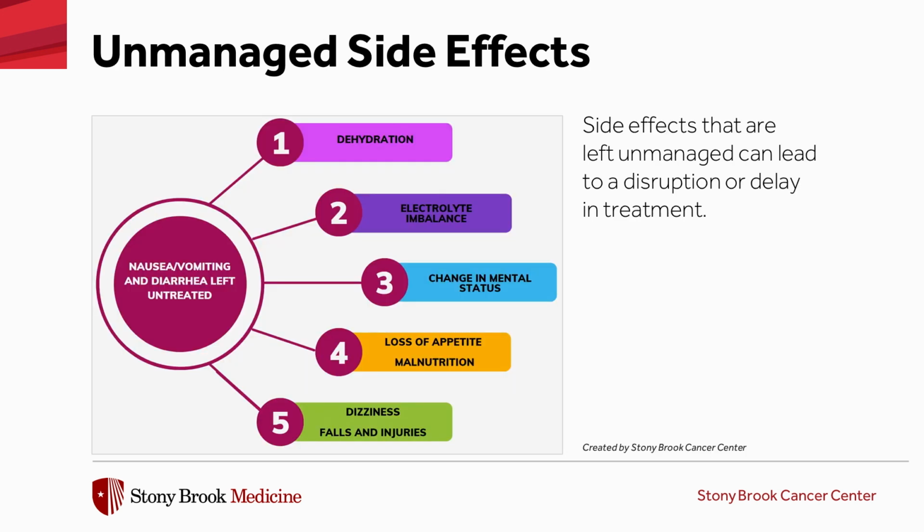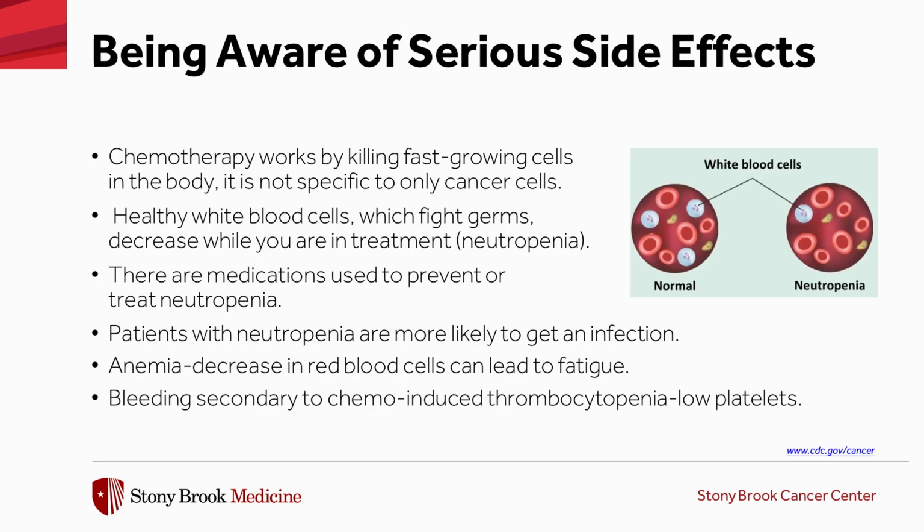Very important to manage the side effects as they come. Unmanaged side effects could lead to a multiplicity of different issues. It could lead to hospitalization due to dehydration or neutropenic fever or delay in treatment, which is never ideal. It's very important to be aware of the serious side effects of chemotherapy.